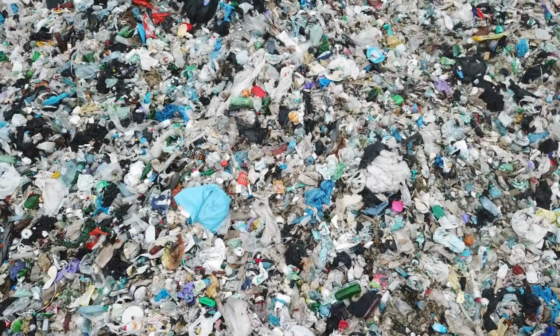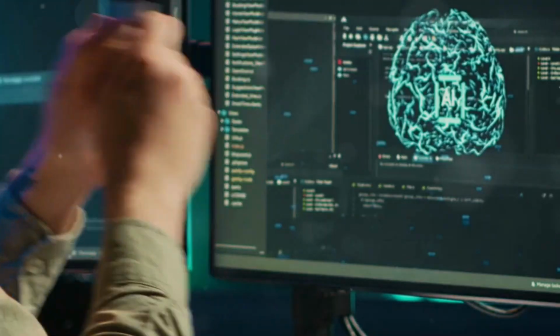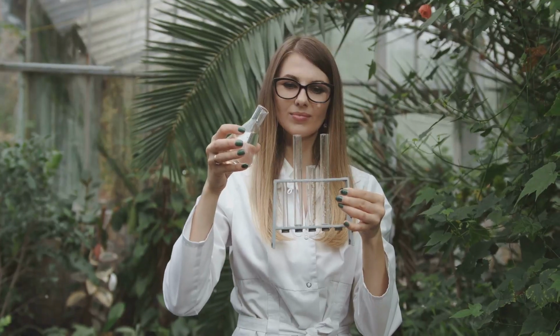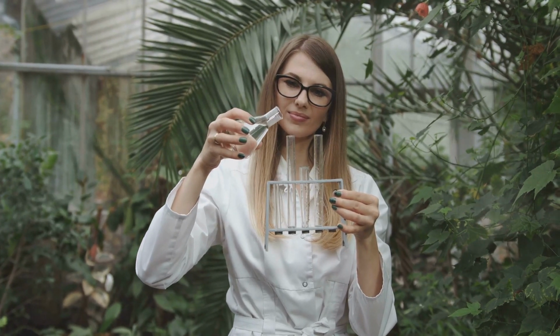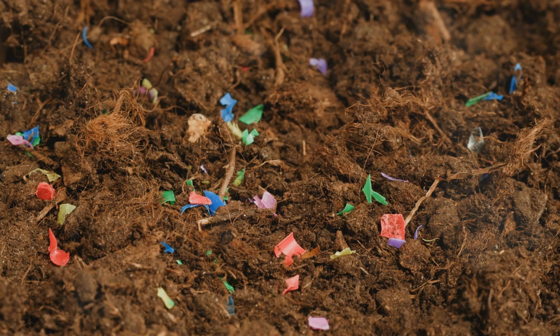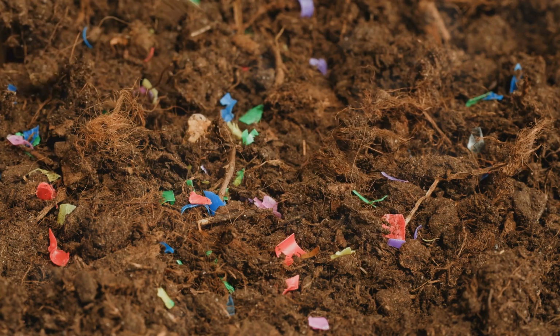We all know plastic pollution is a huge problem. But what if we could use AI to create a more sustainable future for polymers? Good news, folks, we can. AI is helping us develop new biodegradable and recyclable polymers. These eco-friendly materials break down naturally, so they don't end up polluting our oceans and landfills.